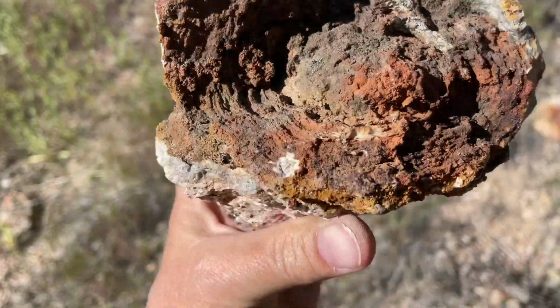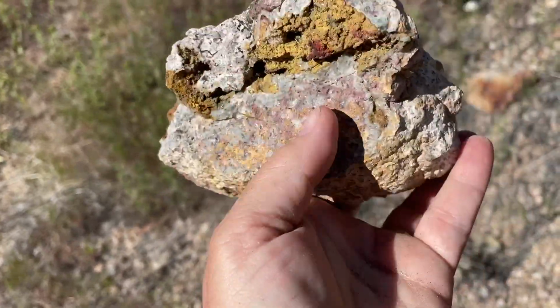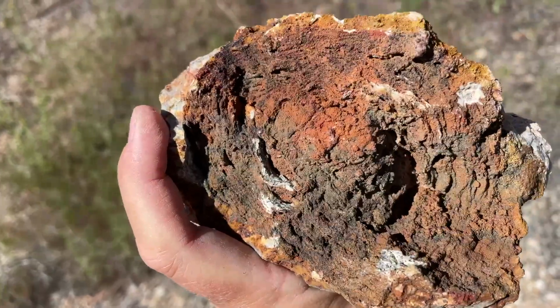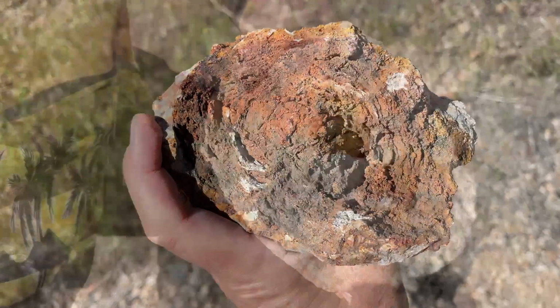Hollow. This is a broken one, but it's definitely something. I can see the colors here. This is beautiful. This looks like almost a rose. I bet when you cut that, it's going to be really cool. Or else it'll crumble apart into tiny pieces.